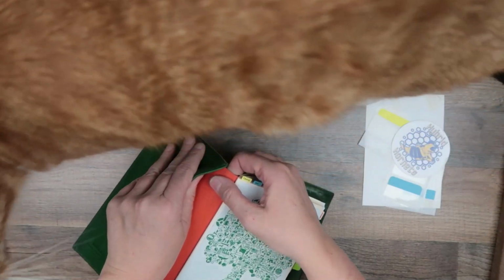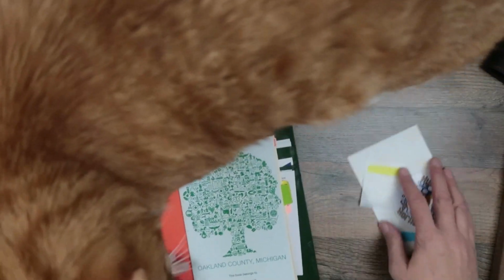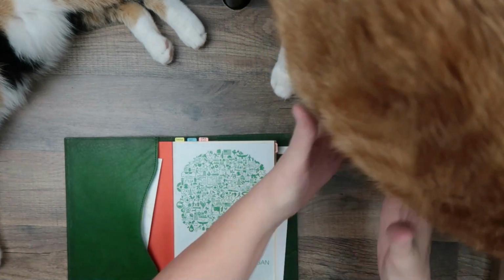Oh, now we have a jack. You know what? This is not going to come out very easily, and I'm just not going to do that. I'll just link it for you. So this is the Life notebook. We're going to get rid of some cats. I'll be right back.